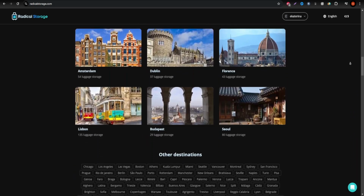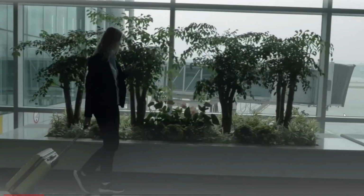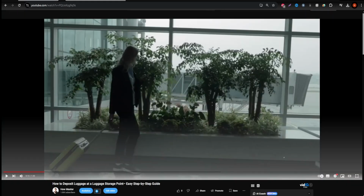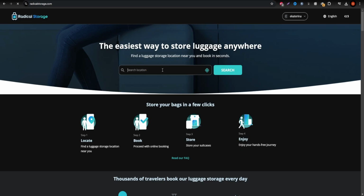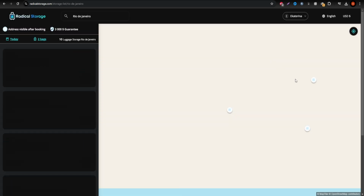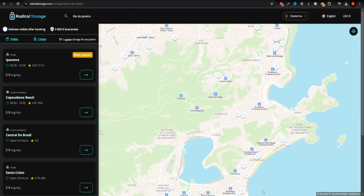RadicalStorage partners with local businesses like hotels, shops, and cafes, providing a secure place to store your luggage while you explore. You could search for RadicalStorage online, but be cautious of phishing sites. For guaranteed safety, use the secure link in the guide to access the official RadicalStorage website. Once there, it's easy to find a luggage storage point in Rio de Janeiro.